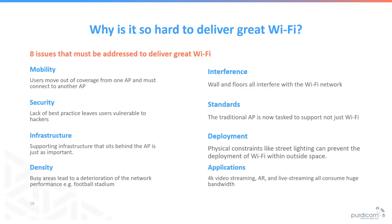Deployment. Physical constraints can prevent the deployment of Wi-Fi within street furniture, in vehicles and other space-restricted locations such as lampposts. The delivery of Wi-Fi requires defining form factors that are not mandated by a standards body. Density. Ultra-dense environments with very large numbers of users and devices present in a small area, like a stadium or a transit hub, for example, create unique challenges that lead to a deterioration in a Wi-Fi network performance.